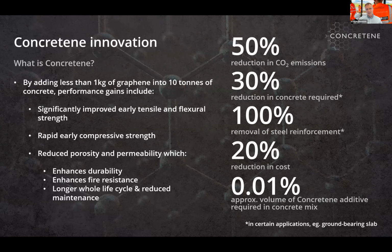What's quite incredible and takes a little bit of head scratching is just how little graphene we're using. In 10 tons of concrete, we're using less than 1 kilogram of graphene. In terms of the Concretene mix, yes, there's more volume in that, but in terms of pure graphene within the Concretene it's less than 1 kilogram. That's to do with what I referenced earlier, the large surface area. I think we've worked out that in a 20-ton, 8.5 cube wagon, there's something like 5.5 million square meters of graphene.